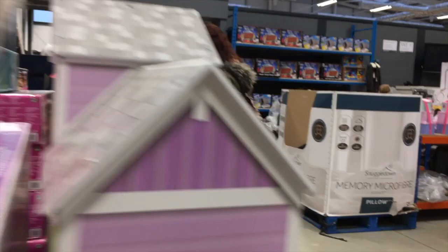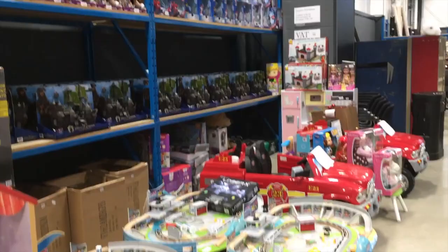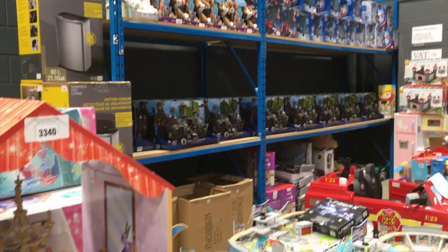Disney princess houses. It's massive. There's so much gear here. Look, got figures up there, isn't it? Oh my god, we could spend a fortune. We could spend all our money and more, probably. This place is amazing. There's so much gear that we're going to be interested in. Just look at the size of it. It's just room after room.